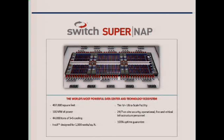We're doing some really amazing things at Switch, particularly in the data center space. The SuperNAP itself, as we talk about up there, is a 407,000 square foot facility. That's about the same size as 11 football fields or 3 Super Walmarts.